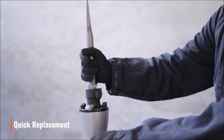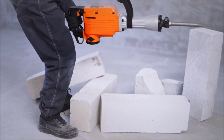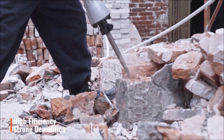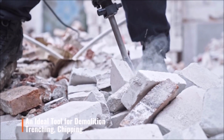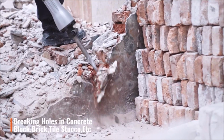reliability. For added reassurance, the high-strength alloy chuck can withstand the strong impact of demolition operations, while the quick assembly and disassembly feature of the chipping hammer chuck allows for easy replacement of the chisel without the risk of accidental dropping. The handle, made of plastic, minimizes the risk of electric shock hazards.